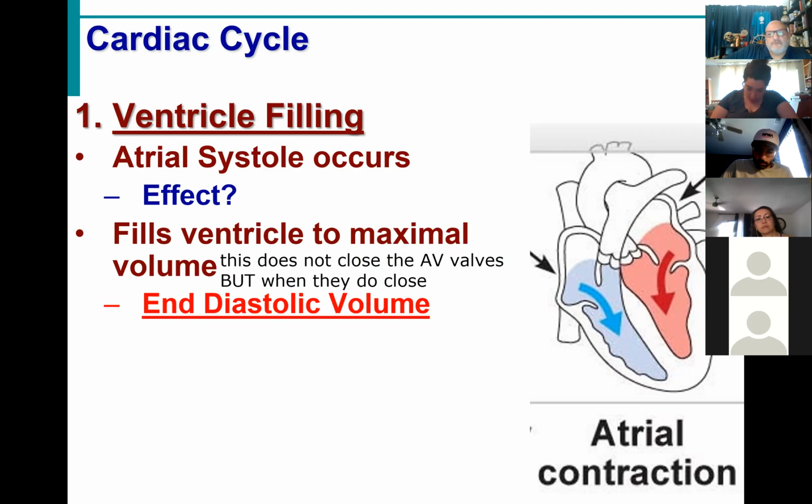Sorry, Professor, could you just repeat what you just said, but when they do close? When the atrioventricular valves do finally close, then we have gotten the most blood we can into the ventricle. There's no way to get any more blood into the ventricle. And so our ventricle is at its maximal volume, and that maximal volume is the end diastolic volume. So like I said, the passive filling gets 80% of that volume in there, and the atrial contraction gets the remaining 20% in there. Thank you. Yep.